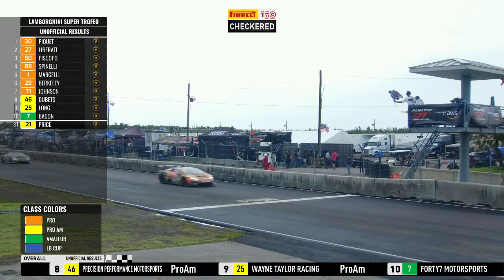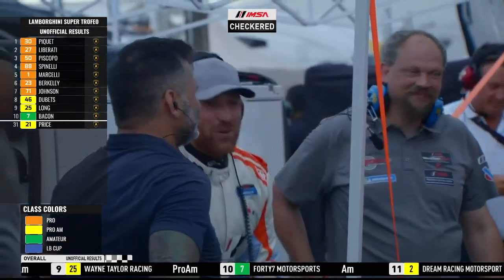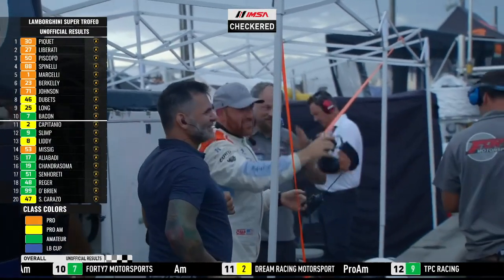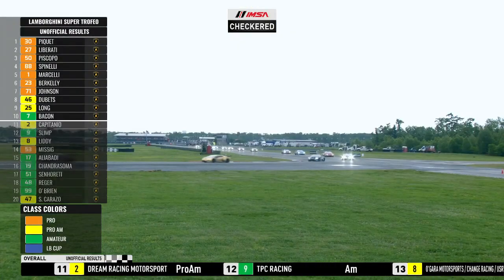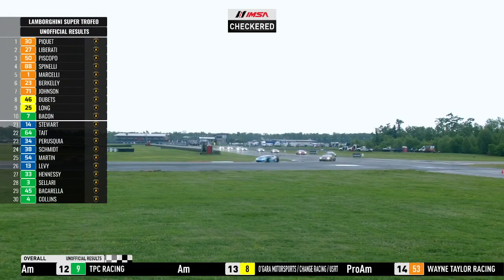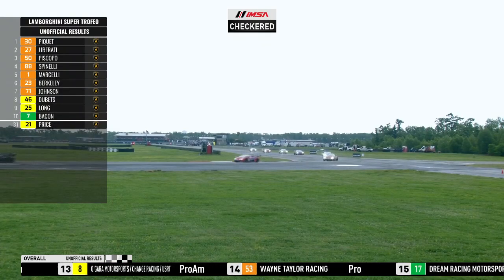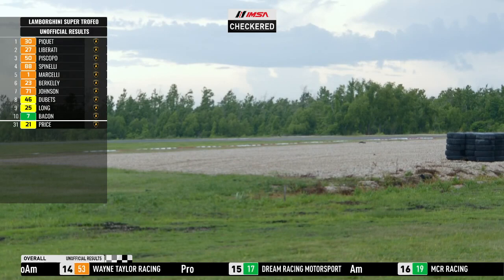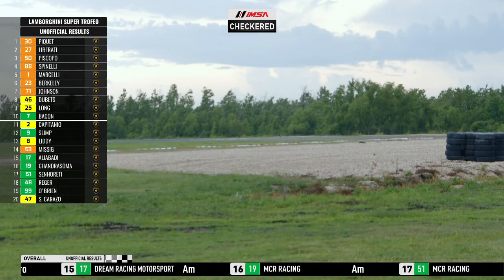Just a quick look at the championship points, perhaps, with the 3rd place finish today. Eduardo Piscopo and Patrick Kuyala, I think, will have 38 points going into tomorrow's 4th round of the championship. That'll put them 4 clear of Kyle Marcelli and Danny Formal. In the Pro-Am class, with the win today, John Castro Dubets and Bryson Liu will have 40 points. That's 1 more than Tom Long and Ashland Harrison. So super battle there developing in Pro-Am.